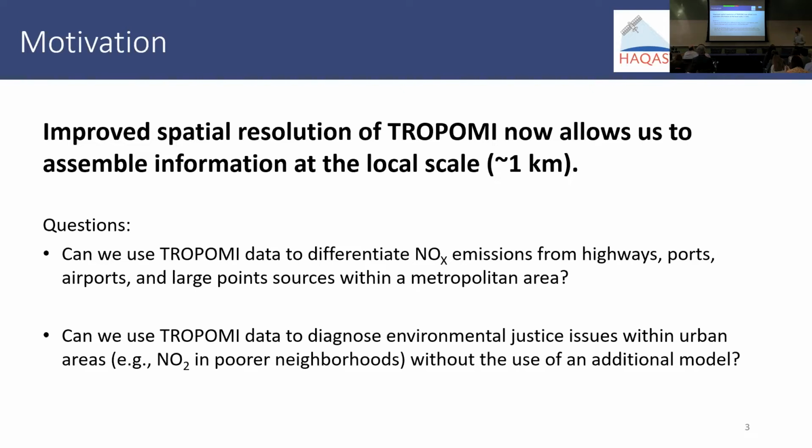I sort of answered that question already for Madison, but we'll take a look at a couple other cities. And can we use TROPOMI data to diagnose environmental justice issues within urban areas? I'll discuss that a little bit today, and Gage Kerr will discuss that a little bit tomorrow in his presentation.